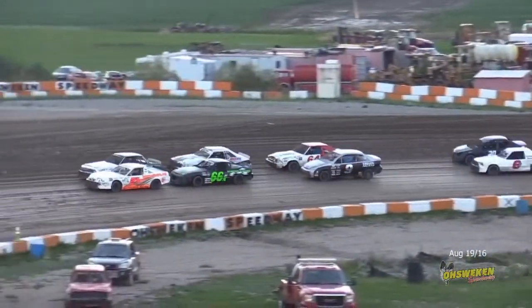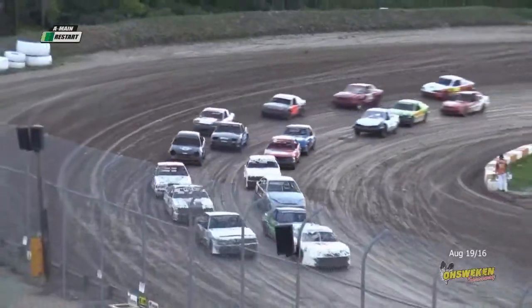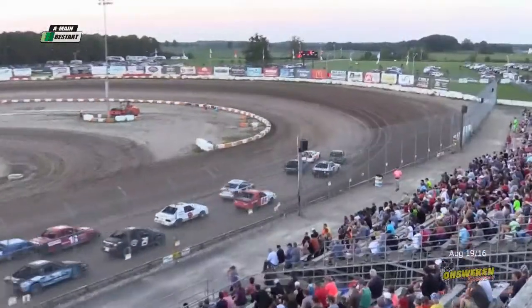And he's set to come back to green with Mark Bazine, your race leader. Adam Nye on the outside of the front row. Green flag is waving, and we come back to speed for the final 7 circuits. Bazine gets on the loud pedal.